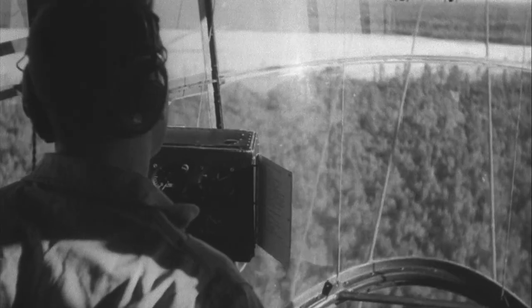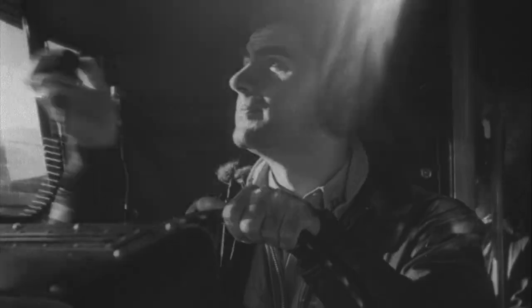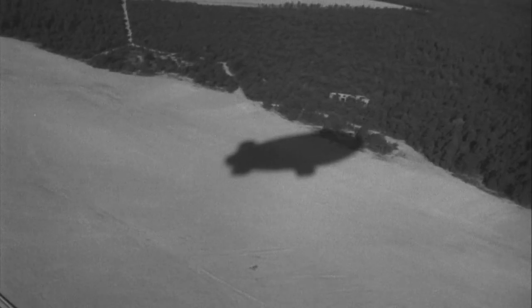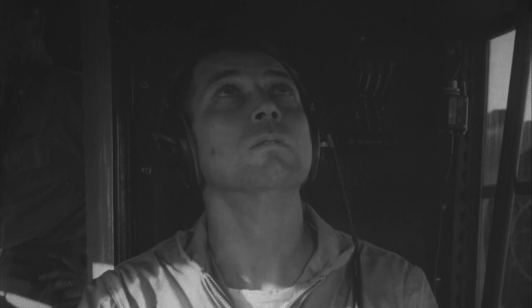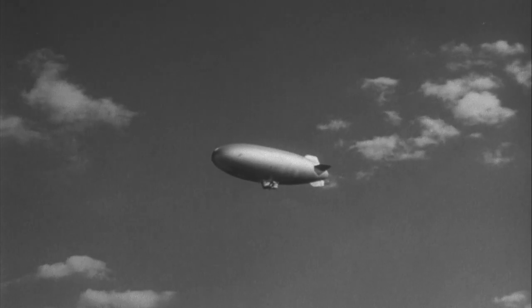The blimp shown in this footage is a K-class model, 133 of which were built from 1938 until the war years. The footage shows a post-war training flight from NAS Lakehurst in New Jersey, which coincidentally was the location of the famous Hindenburg disaster. Note that the Navy seized on the opportunity to use the blimp as a billboard, just like modern airships are used.